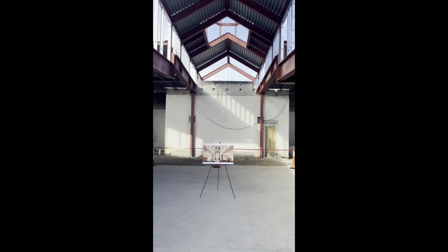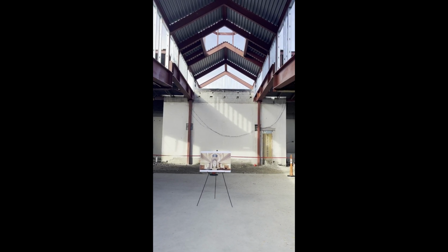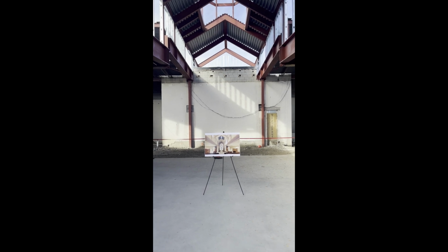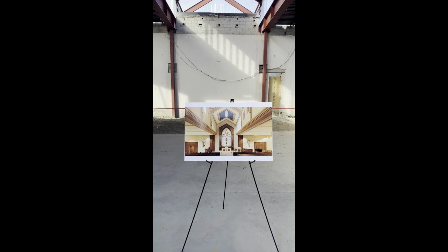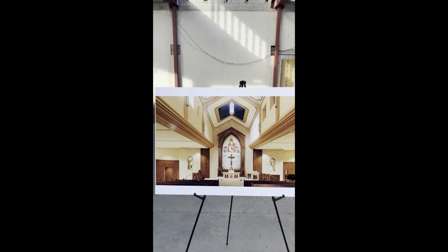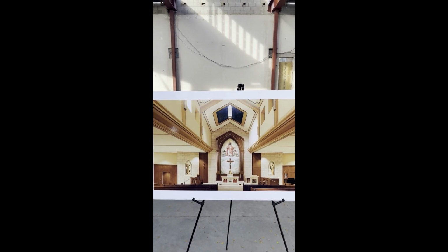You can look up above in the center of the picture. Up above is the cupola, which will have windows in it to bring natural light in, as well as a clear story area to the left and right of this picture. We'll zoom in here on what the final view of this will look like. So this is a view of that same view of the final product with the altar and everything in place. You can see the blue area, which is the cupola, and clear story windows on the left and right.